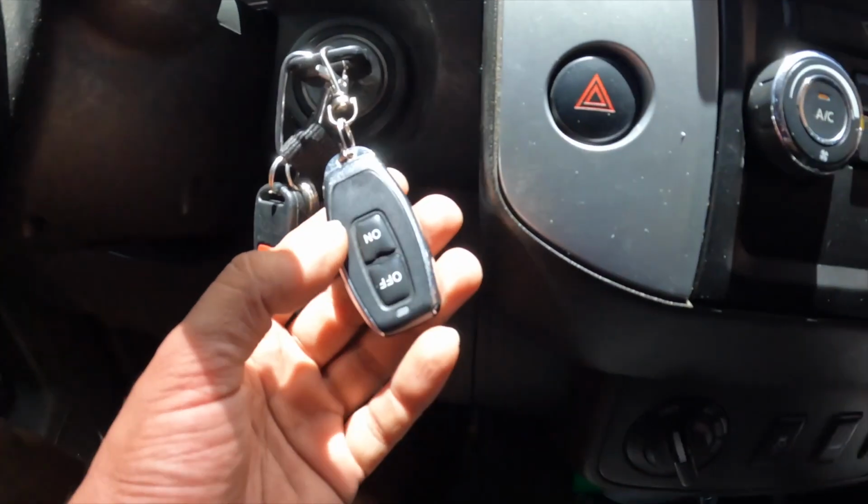Up the mountain we go. So because this is so steep and the car is going to be on low gears, I'm going to turn on my exhaust system.